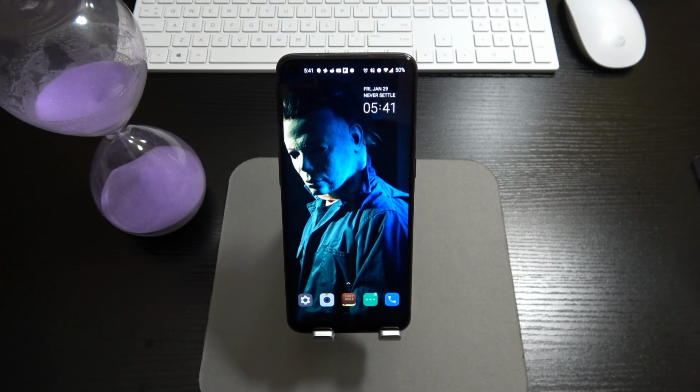2021 is upon us, and there's a wave of new phones that are coming, so you don't want to miss it.